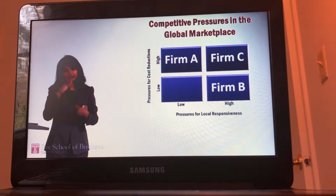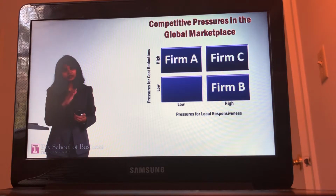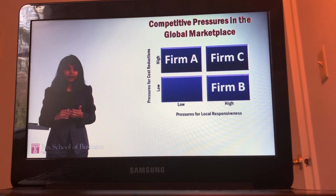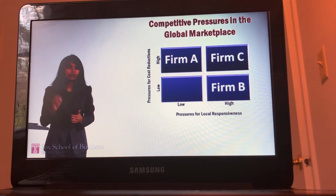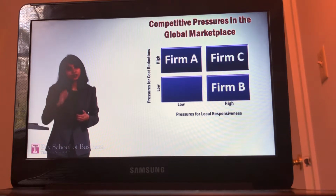And different firms, if we look at this 2x2 figure, we can see find themselves in different quadrants depending on the industry they are in, the product they are selling, who their competitors are, and where they are investing. So if you look at firm B, it is facing very high pressure to customize its product, but the pressure for reducing costs is pretty low. Then there is firm A, which is selling a product that doesn't require much customization, very low pressure to customize, but there's very high pressure on this firm to keep its costs as low as possible.